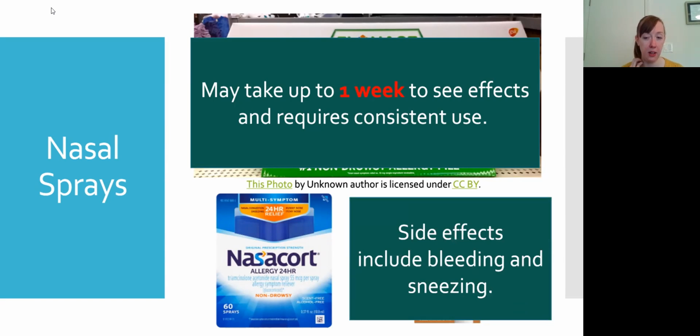And side effects include bleeding and sneezing. So I'll tell my personal story too. In the wintertime when it gets really dry, I have to take this year round because I have other sinus issues, but when you sneeze or something like that, I do get some bleeding. So bleeding definitely can happen with these. So I just maybe take it back from twice a day to once a day when that happens. But yeah, that's something to watch out for. But they're great drugs. They really work.